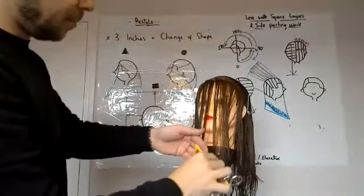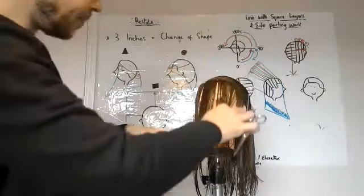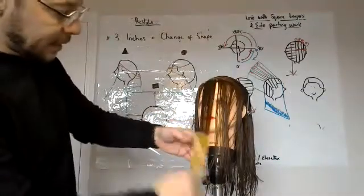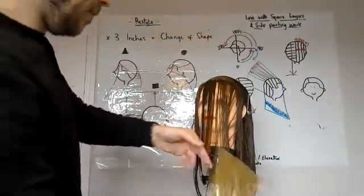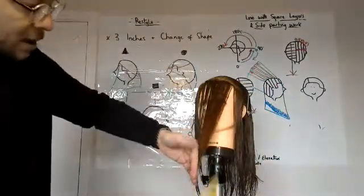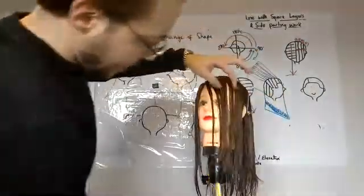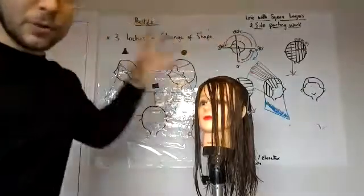So I want my shape to already be angled into the nose, and then come and connect this piece to the angle of the nose as well. And then the same situation comes in. We angle to the top of the chin and point that shape. And then we run that length in, and we can see that forward graduation just forms and just builds in the front.